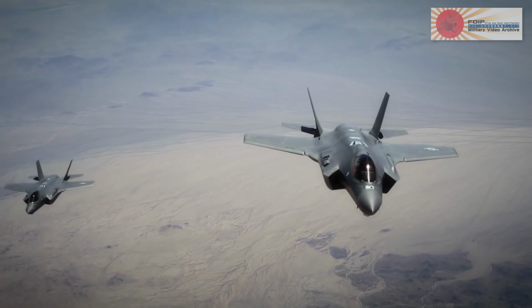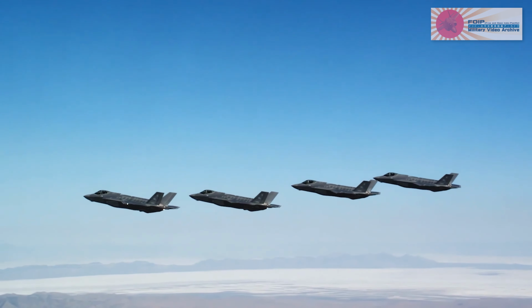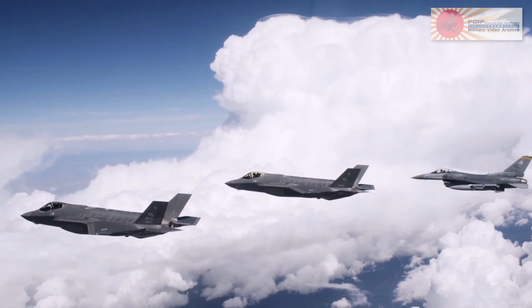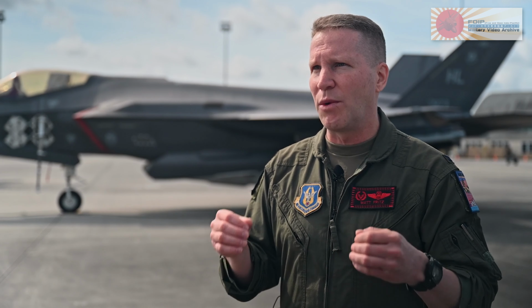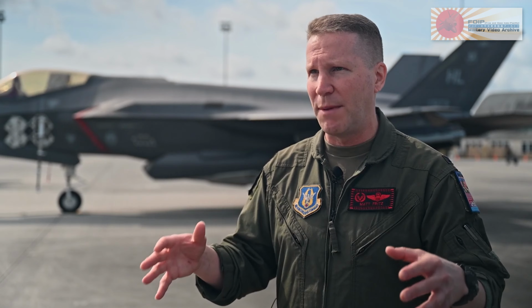The Reserve 419th Fighter Wing and Active Duty 388th Fighter Wing fly and maintain the fleet in a total force partnership that capitalizes on the strengths of both components. Together, they are the Air Force's first combat capable units to fly and deploy the F-35. I can't overemphasize that enough, is how important it is for not only the 419 Fighter Wing and the Reserve Fighter Wing that we're in right now, but the F-35 Enterprise in general. Extremely important for us to prove our ACE capability.